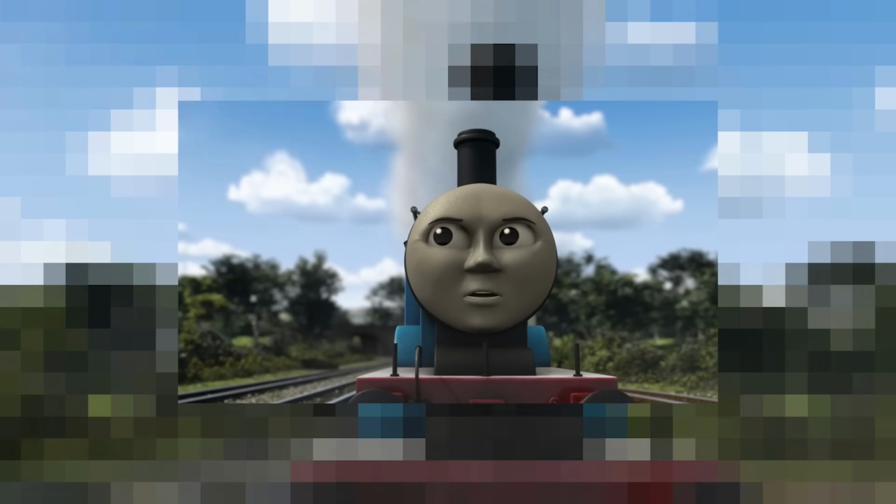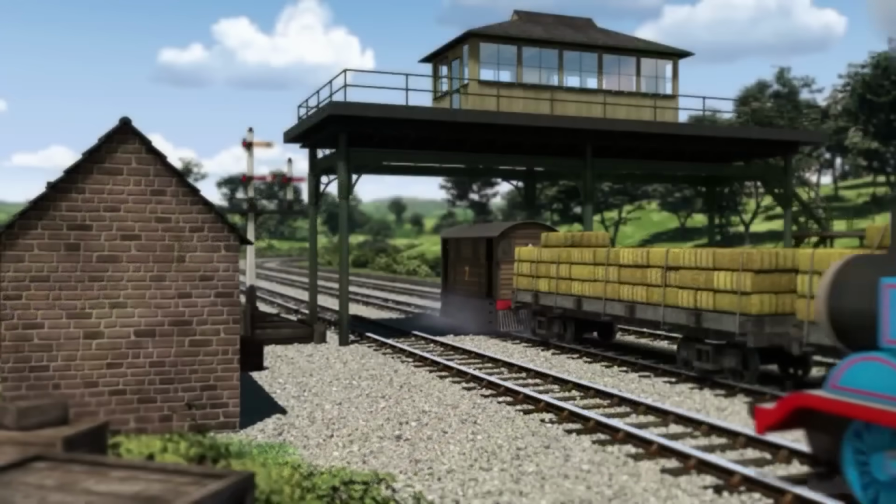William Hope's Edward and Toby voices in the US dub aren't as whiny, and they overall sound a little deeper, especially Toby here.